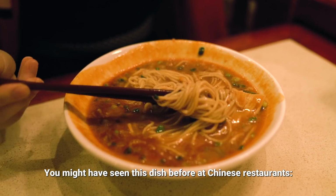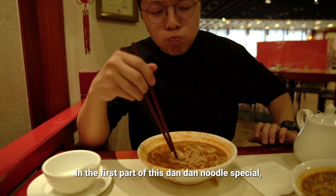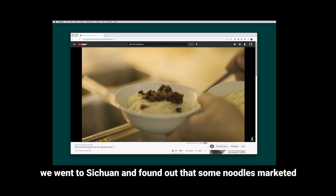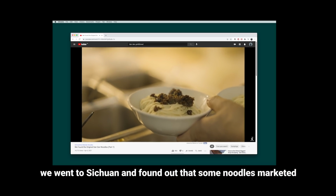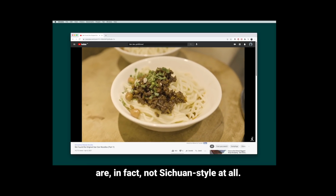You might have seen this dish before at Chinese restaurants. Sichuan-style dandan noodles. In the first part of this dandan noodle special, we went to Sichuan and found out that some noodles marketed as Sichuan dandan noodles are in fact not Sichuan style at all.